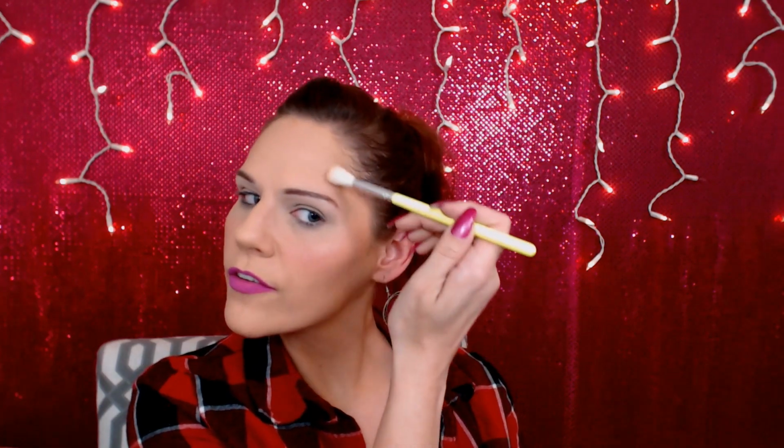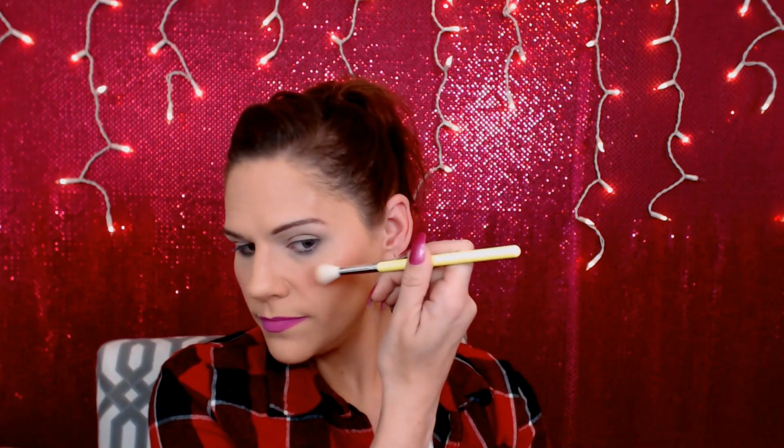Ooh, okay. So I mean, that's not bad for a highlight, actually. I like it a little bit better than I thought I would. I like it a lot for this area up here because the highlight brush that I normally use is a little bit chunkier and bigger, so I sometimes will end up with too much highlight on the outer part of my eyebrows up here, which some days is okay, but some days not so much, you know. But it's not bad. I like it better than I thought I would.